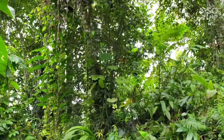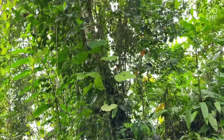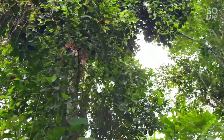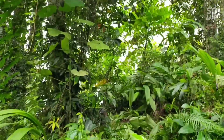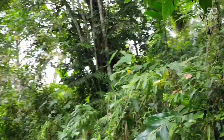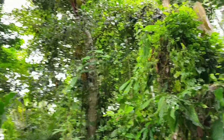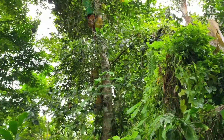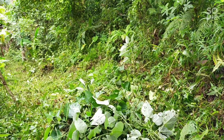Romnick, he's going up, climbing up the tree. This is jackfruit. He's going to get jackfruit. I'm asking Romnick if there's that sweat bee or something, some insect like a bee, very tiny ones. And it could bite you, and it's poisonous. It could not kill you, but it's poisonous.